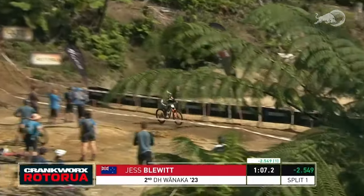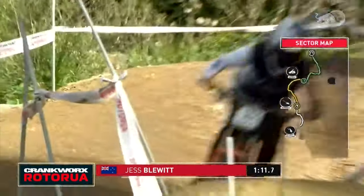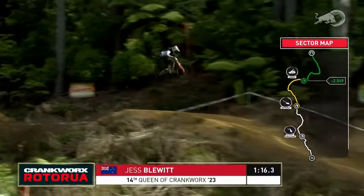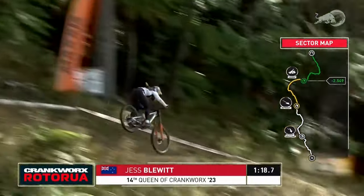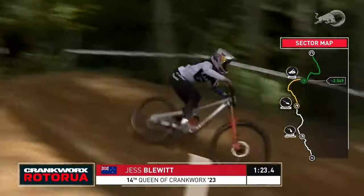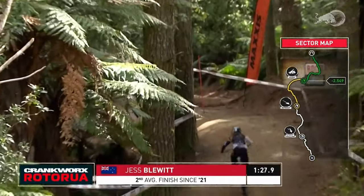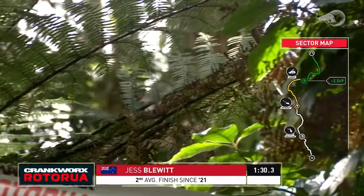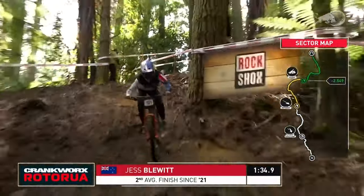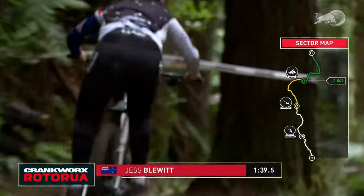Up by 2.5 at split one then, so showing us her class here. These jumps, we know that Jess will be doing these big jumps. Saw her at Red Bull Hardline in Wales last year. Some speed there. She went so deep through there. Easy over it. Yeah, picking up, pumping everywhere. Surely extended as well, I would say. Nice and clean through those ruts. Classic Kiwi with no gloves. Of course. Absolutely.